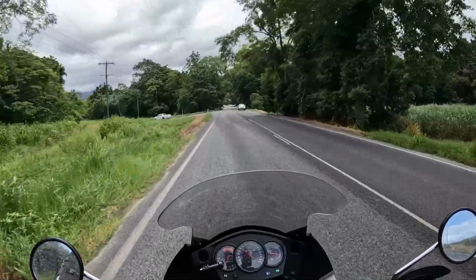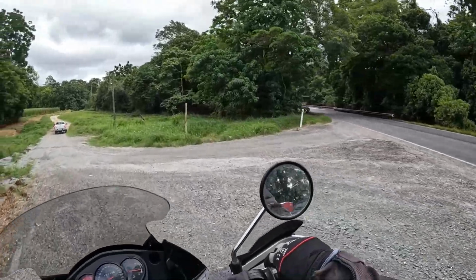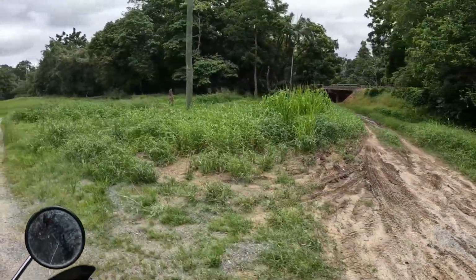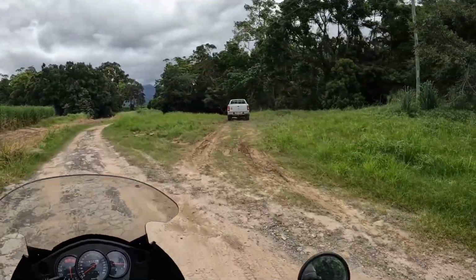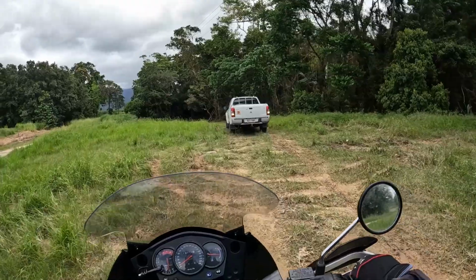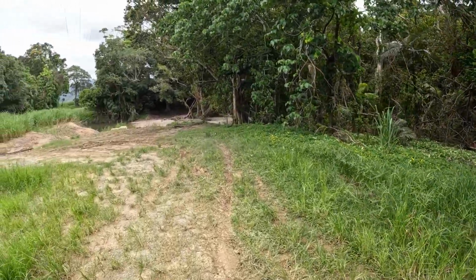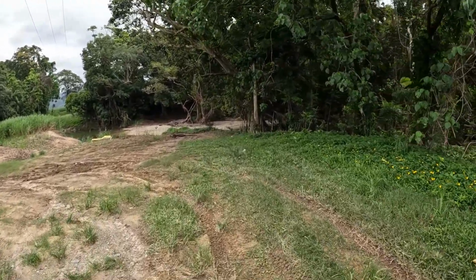So this is the South Mossman River, and we'll go down and have a look if I can. Won't go that way, it's a bit boggy. But here's one of those spots that, if you know it, isn't a bad spot when the water's low, but not when the water's high. But it's a nice spot just to come and chill.